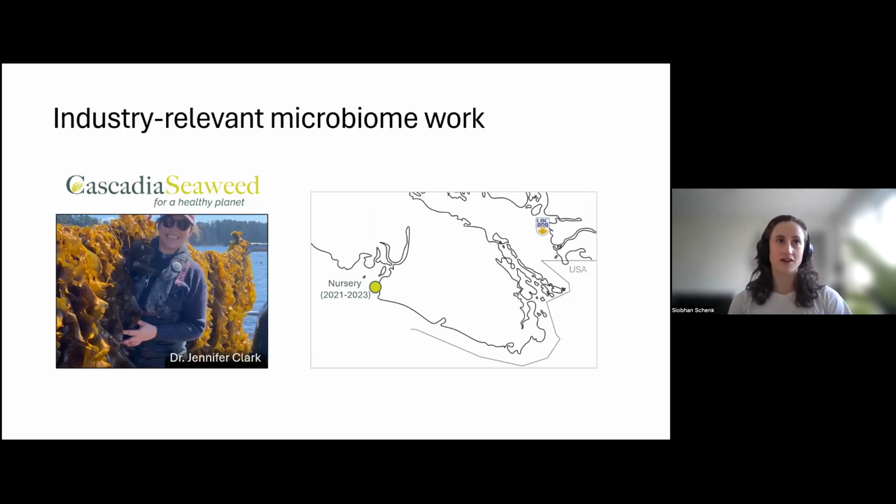My work for this project was mostly done with Cascadia Seaweed that's located in Bamfield, which is the green dot on the slide here, and UBC is here. So it's pretty far away. And this work was mostly possible because of Dr. Jennifer Clark, who's the chief scientist at Cascadia Seaweed. She was super helpful, and it was really great to get to work with her and really embed myself in the production process.